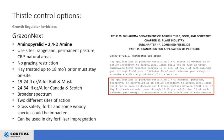Not only are you using two different chemicals, so you're diversifying a little bit your sites of action inside the plant where those herbicides are going to work, but also, if you're interested in controlling more than just thistle, this is going to broaden your spectrum. Again, we still have the grass safety, and you should be a little bit more cautious around woody species and your forbs, primarily because of that 2,4-D component. So just be mindful of that when you're using this product.